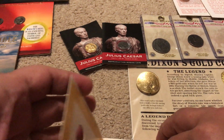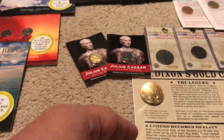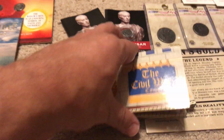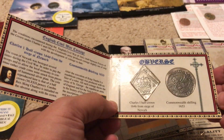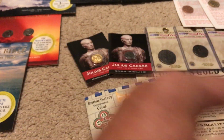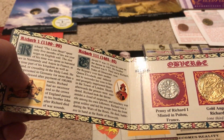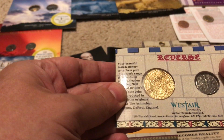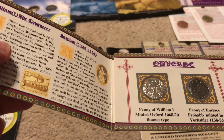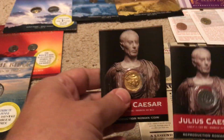Oh, I don't think I was supposed to do that. These are getting kind of old. They're coming apart. Okay, and here are ones purchased at the same time. These are British history coins. You see, it also has the cross where it could also be cut into quarters. And this one. And as well as these. Here are a couple more Roman coins.